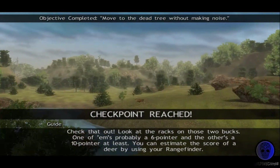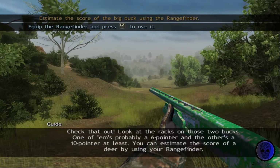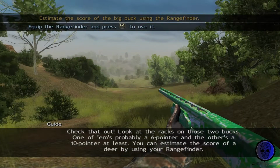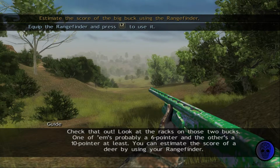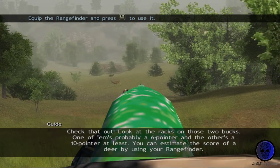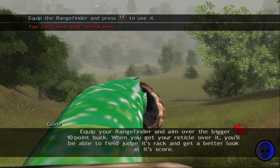Check that out. Look at the racks on those two bucks. One of them's probably a 6-pointer, and the other's a 10-pointer at least. You can estimate the score of a deer by using your rangefinder. Equip your rangefinder and aim over the bigger 10-point buck.